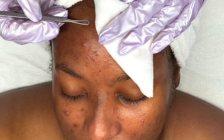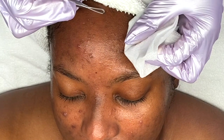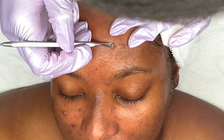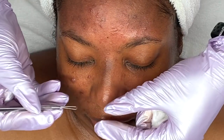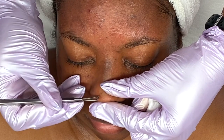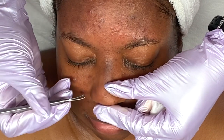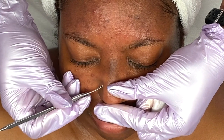During extractions, especially on blemish-prone skin, you want to be very mindful about your pressure. You don't want to put so much pressure that you break the skin. Now, for my new estheticians, breaking the skin is something that unfortunately will happen because you are learning. So just be mindful of your pressure once again, not to put too much pressure.